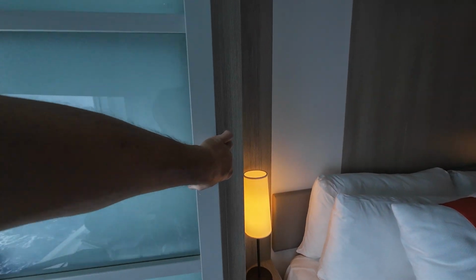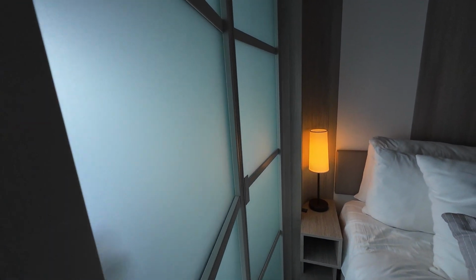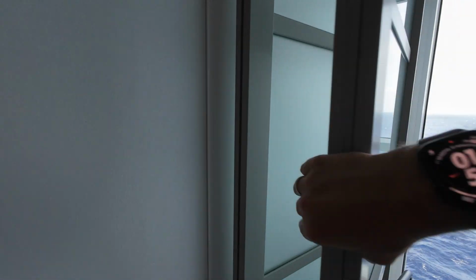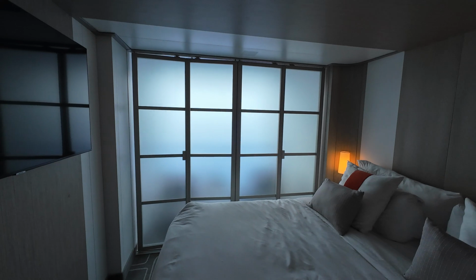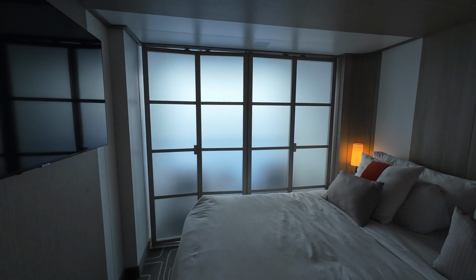But you'll see these doors will close too. So if someone's sitting out there and someone's sleeping, you can close these doors. But again, if you close these doors, the air conditioning still does not work if the window's open. So I'm going to step back and you'll see how the doors are closed. So it makes the room seem smaller, of course, because you don't have that area.